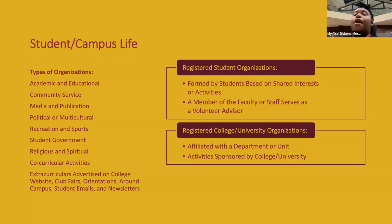Religious and spiritual. Now, I don't really know a lot about this topic. I'm going to be completely honest. So if one of my fellow hosts would like to pitch in, you're more than welcome. But these could be anything like church services on some campuses or anything of the sort.